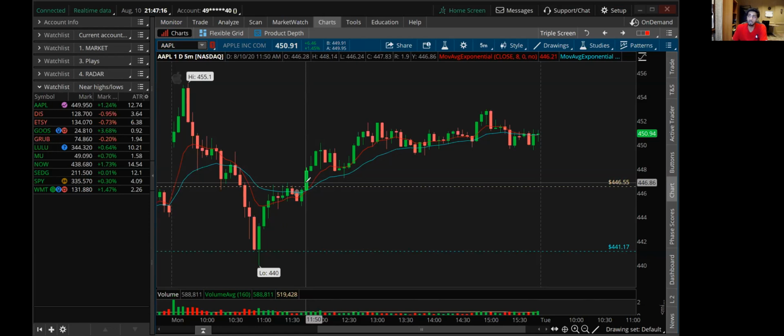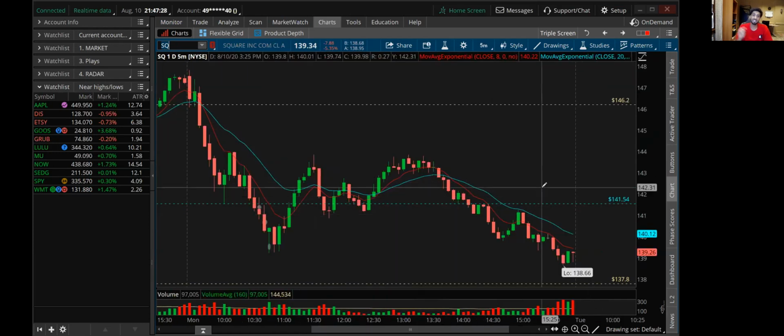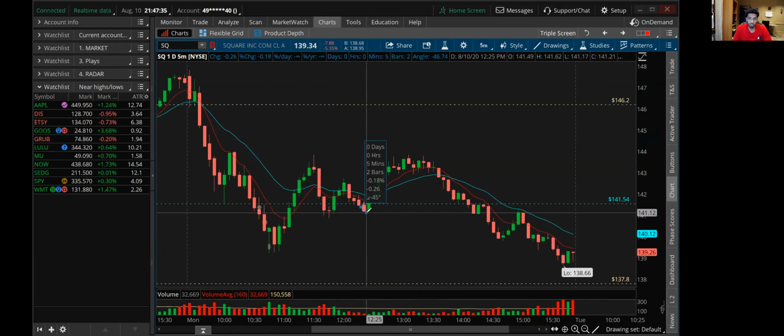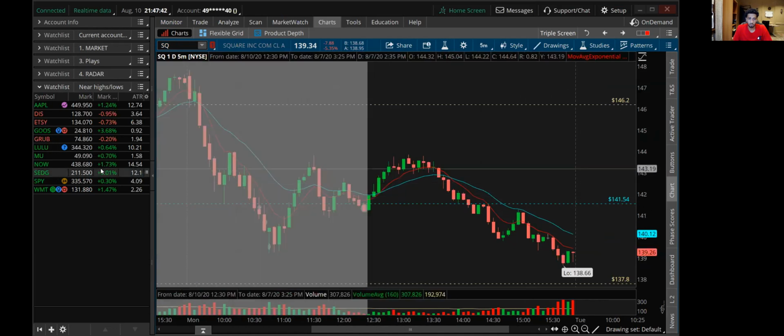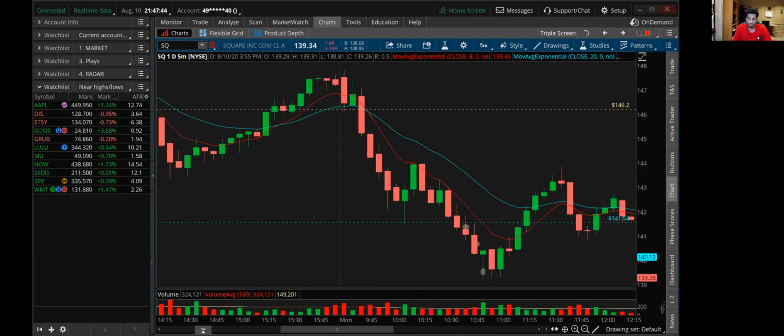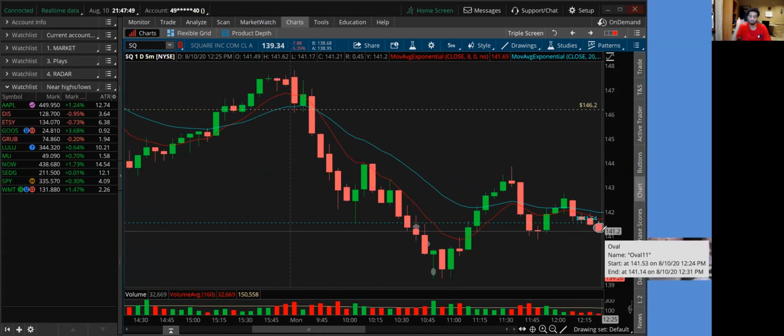That's where you would think I would get the hint, but instead I end up looking at Square, and here's where I went wrong. Going back to SQ, it went back to that same level of 141.54. So this was around 12:24. So right here, what I'm thinking is, oh, it just gave up that level. It's going to test. Let me just show it from here. So just as if I'm watching it, right? In real time, boom, in my mind, oh, it's going to crash. It went back under that level. It's holding. It's going to crash.